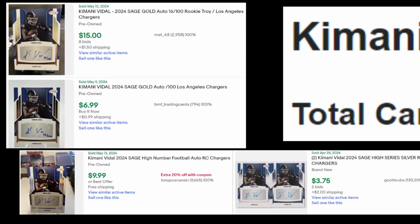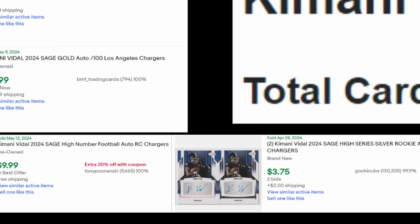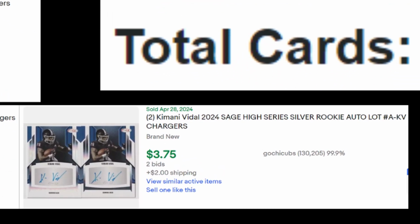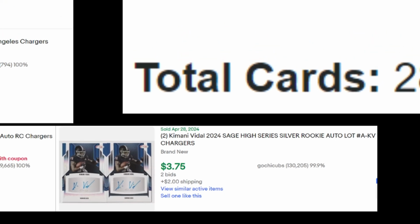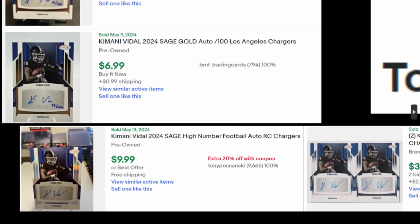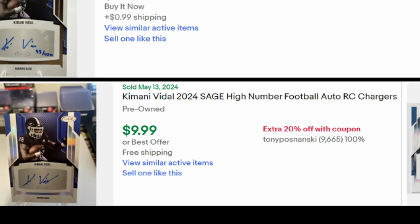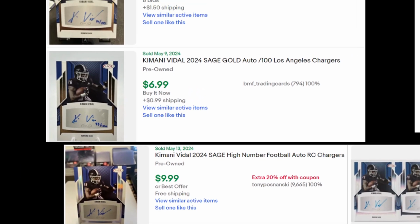So I went back and looked before the draft. You could find his Sage High Series Silver Auto here for $3.75, and this is a lot of 2. So if we break that down with the $2 shipping, it's about $2.50 per card there. All right. We go to after the draft. I got some more data here of $9.99 for 1 card. So that's a big increase. That's almost 4 or 5x.